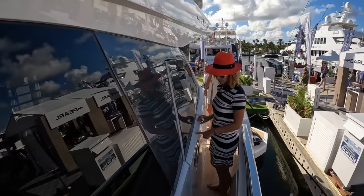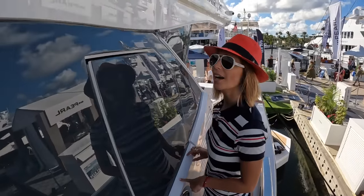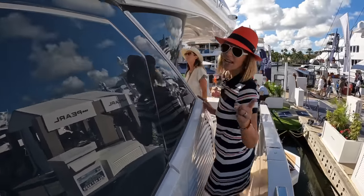What's here? That's the access to the engine room and crew quarters. Okay, got you. We'll see that at the end of the tour.